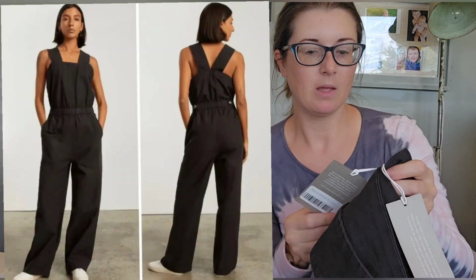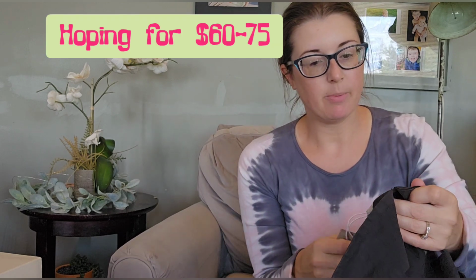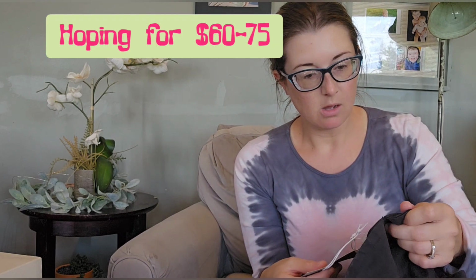Okay, this is my second modern piece I picked up, and I don't understand, but I will take it. A new tag, plus size Everlane bibs. I'll just put a stock photo up in the corner. They're black, new, like literally new with tags. I checked, I'm like, is there stains all over it? Is there a hole? I have not seen anything. These people are moving. It is organic cotton.